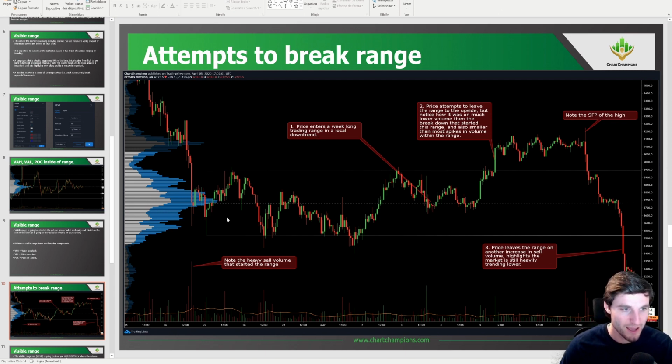You can see here, this is on the 1 hour chart, but this is a week from the beginning of the range to the end. This is a week long period, so a long time inside of this range. Oh my God, I don't know if you guys saw that. So yeah, basically we were in a week long range.